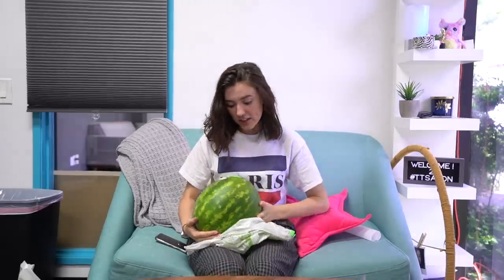We are about to make rainbow jello watermelon. Yeah. Now, this is just a really fun, colorful summer DIY, especially to do when you're bored or if you have a lot of downtime, because this is gonna take a while. But here's what you're gonna need. You need a watermelon, and then you need all of the jello and gelatin in the world.